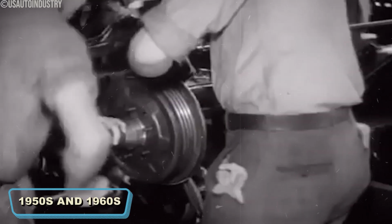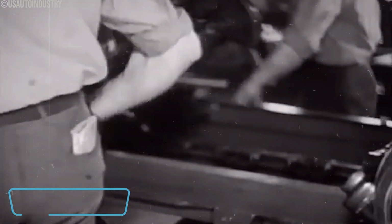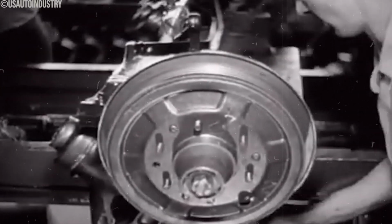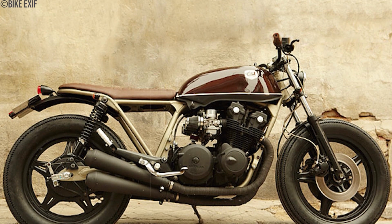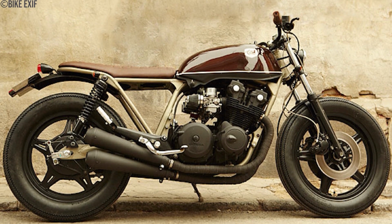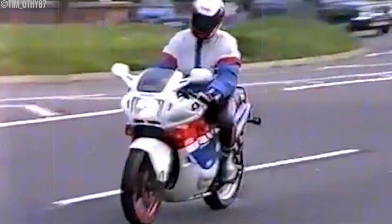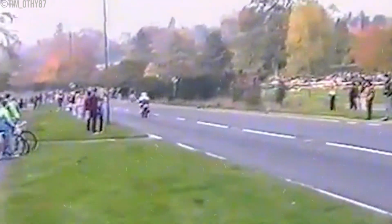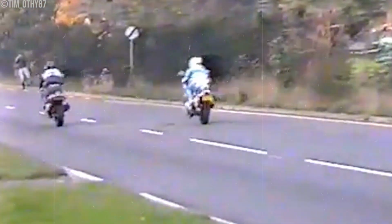By the 1950s and 60s, with advances in motorcycle technology, manufacturers began replacing skinny wheels with wider tires. These wider tires offered better grip and stability, making motorcycles safer. The shift to wider tires was driven by the need for improved safety and performance, mainly as motorcycles were used for more than just casual riding.